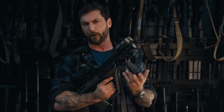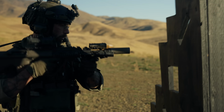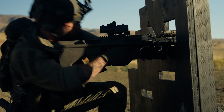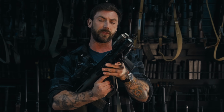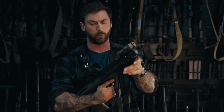Now, the AUG is a fairly lightweight rifle when it comes to a European 5.56 battle rifle. It comes in at about 7.3 to 7.6 pounds, depending on the barrel configuration. Now, this is of course heavier than your typical M4 of a similar barrel length. However, what's nice about bullpups is that the weight tends to sit towards the rear.